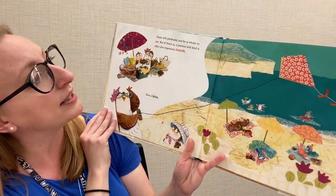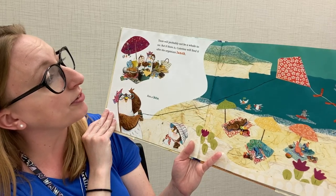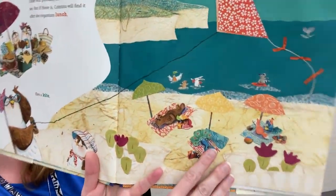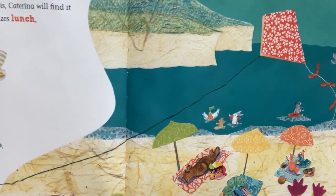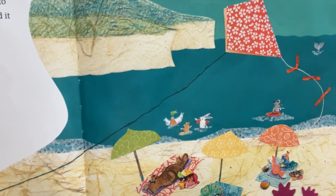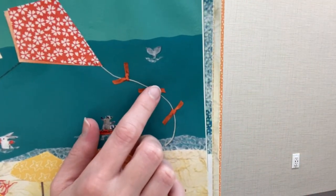There will probably not be a whale to see, but if there is, Katerina will find it after she organizes lunch and flies a kite. Do you see a whale in the water that she might be missing? One right over here. Do you see it? It's a whale tail.